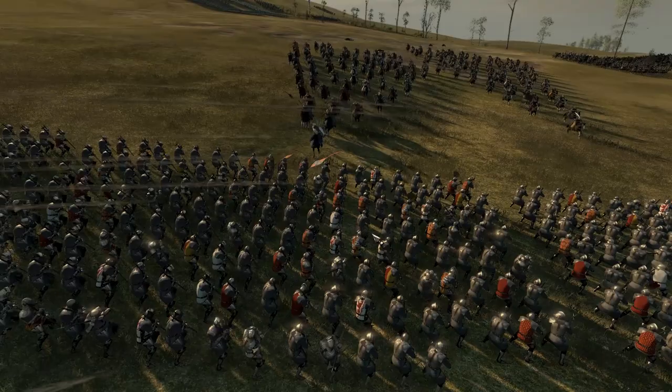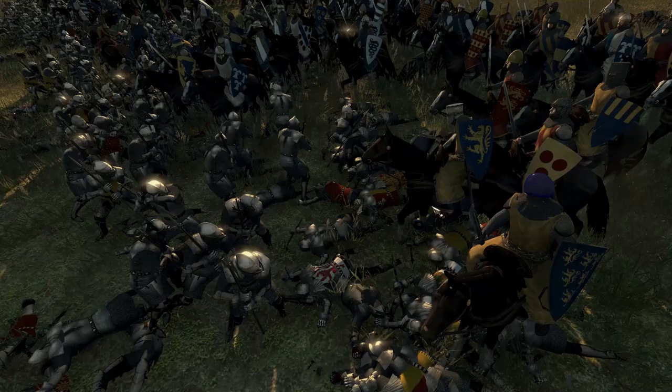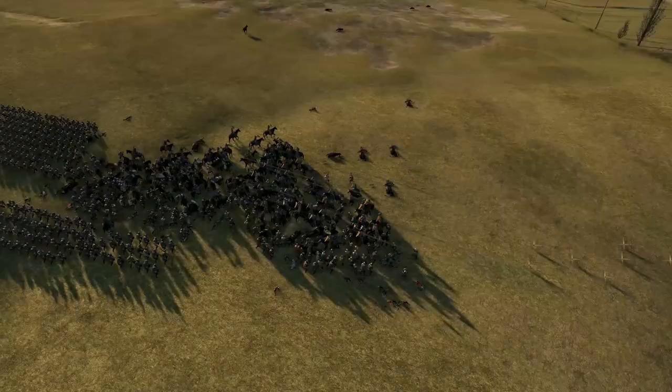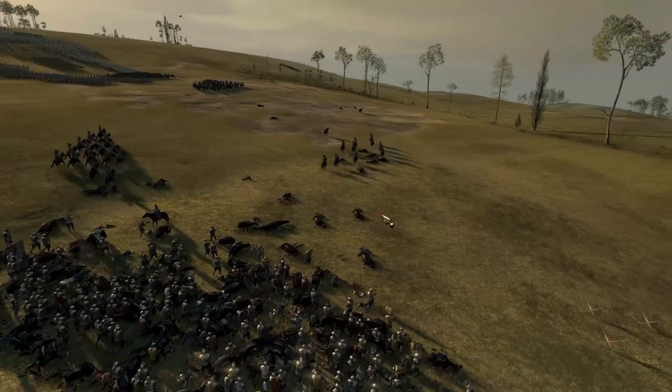Oh, just a big smash there as the French cavalry smashed straight into the English men-at-arms. It is a strong hit that has caused very heavy casualties. I don't know if some of these people are going to get back up on their feet. I think it's not a good start for us, as the English had some very heavy casualties. The archers are going to continue to lay down some base of fire. Oh, some vicious arrow strikes as some of the French cavalry start to retreat.